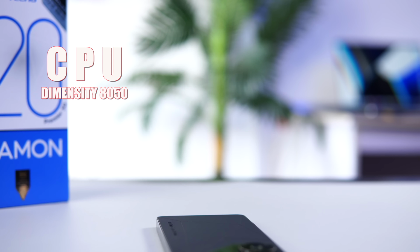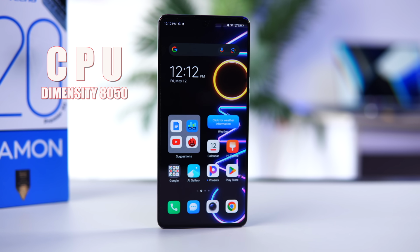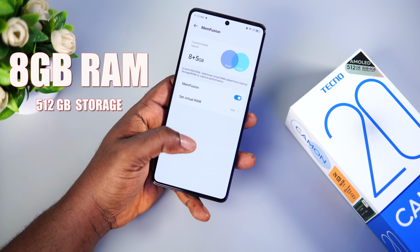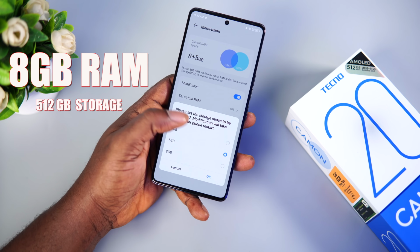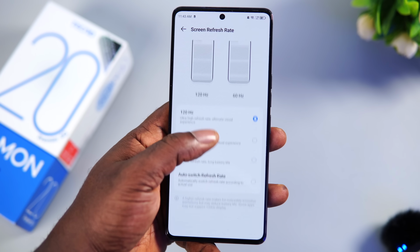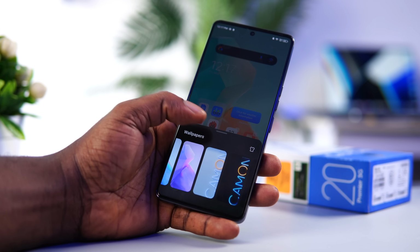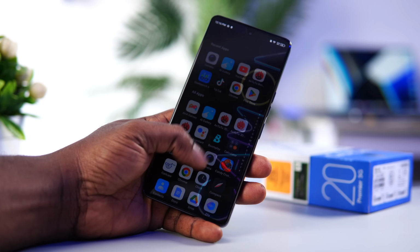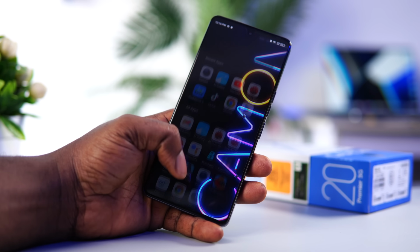Moving on to performance, this is where the Tecno Camon 20 Premier shows its strength again. It comes with a 6nm MediaTek Dimensity 8050 processor, 8GB of RAM that can be expanded up to 16GB through memory fusion technology, and a whopping 512GB of storage. With a 120Hz refresh rate, everything just feels buttery smooth and responsive. Scrolling is fast, opening apps is fine, multitasking and overall performance is impressive.